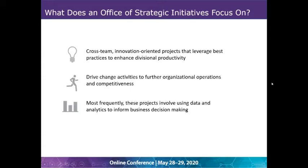You might be wondering what an Office of Strategic Initiatives does in a more concrete fashion. So Mark and I will be covering about 10 specific areas that this role can take on in a couple of slides. But first, I'd like to provide a higher level 30,000 foot view on what kinds of activities it can work on. First, nearly all of the projects that this office works on span multiple advancement teams and leverage national best practices to enhance both the effectiveness and the efficiency of an advancement division.